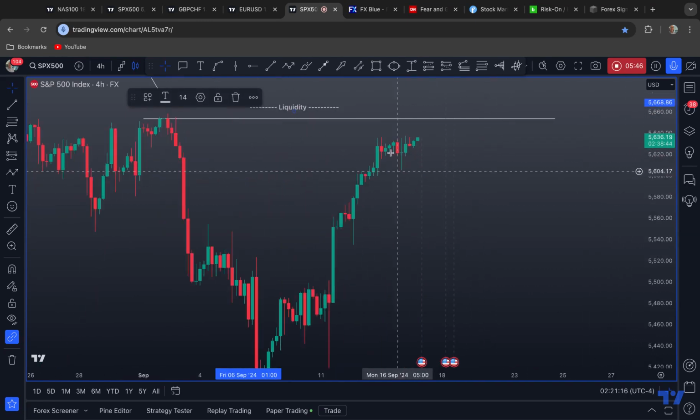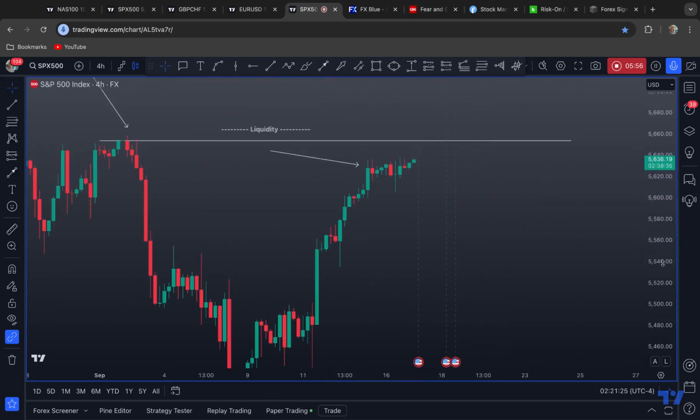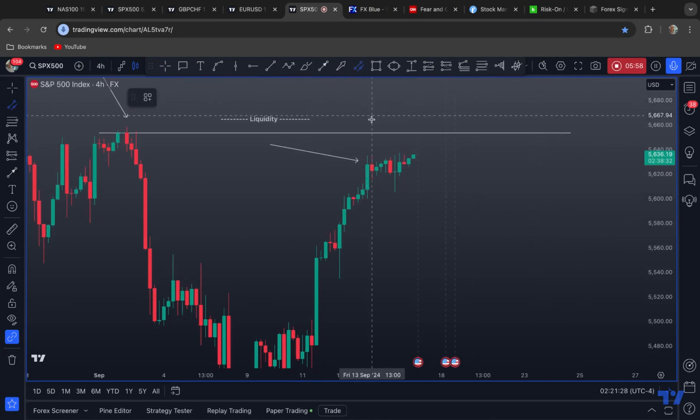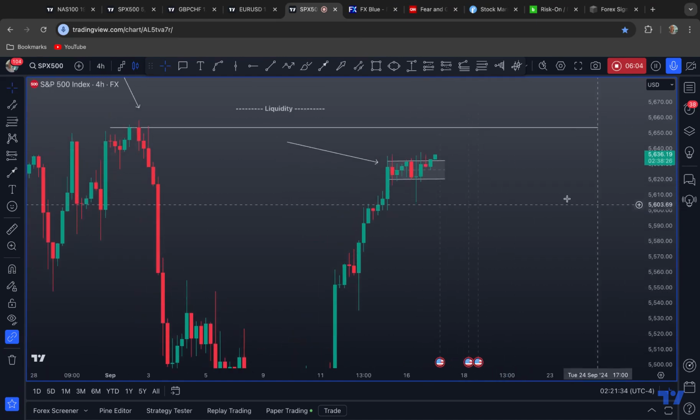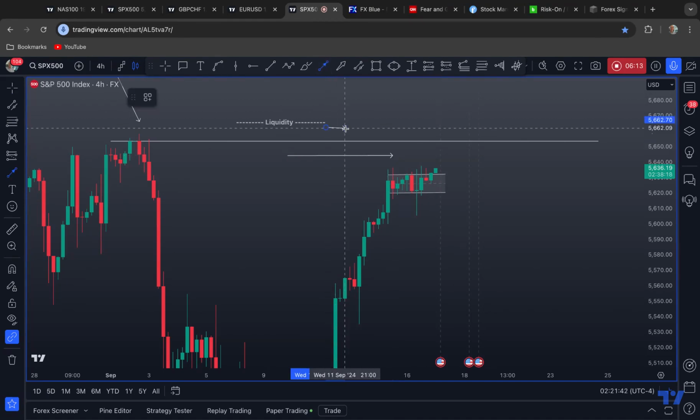So we've got, well, I mean, they're already tapping into the stops that are sitting all through here. They've taken that out. So now we have this range here. On the 4-hour time frame, I'd be keeping an eye on this. Watch how this trades, right? So we've got that. And understand that this level through here above this range is a target, and this level up in here is also a target.